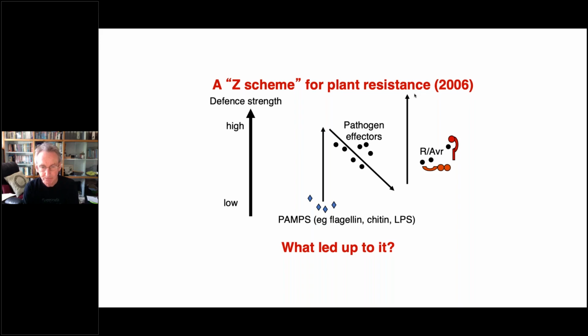we all depend on. So this representation is about activation of defense upon recognition of indispensable and relatively conserved pathogen molecules, and then upon recognition of more specific pathogen molecules, these days we speak of as effectors, but it's a quantitative increase in defense upon recognition and defense activation.